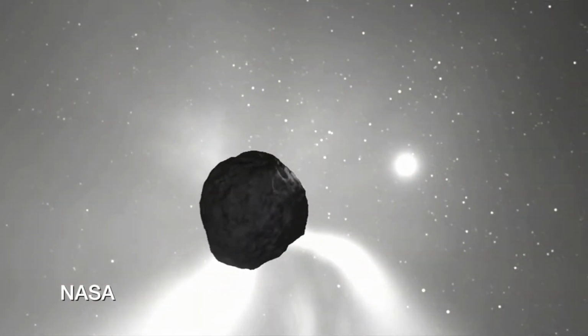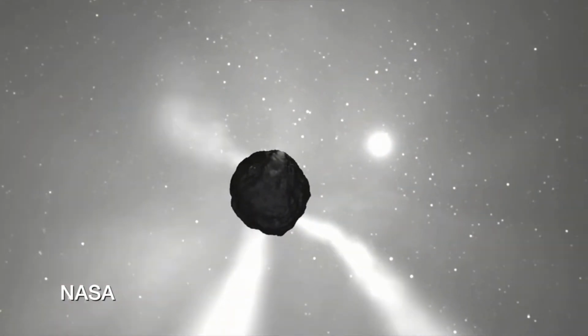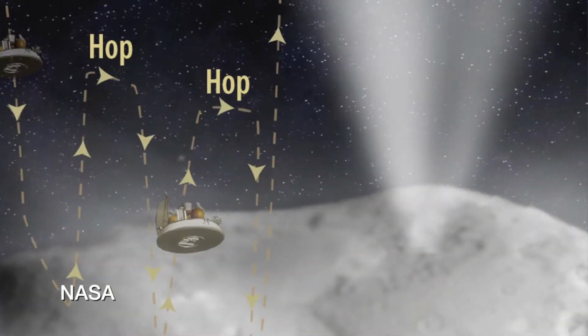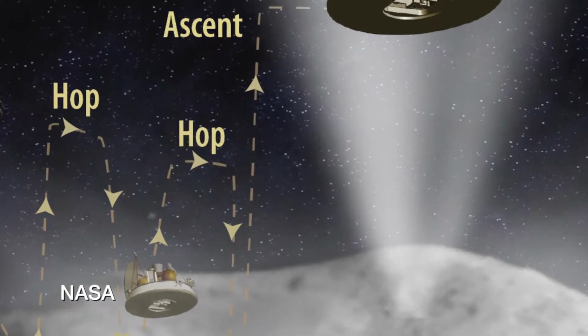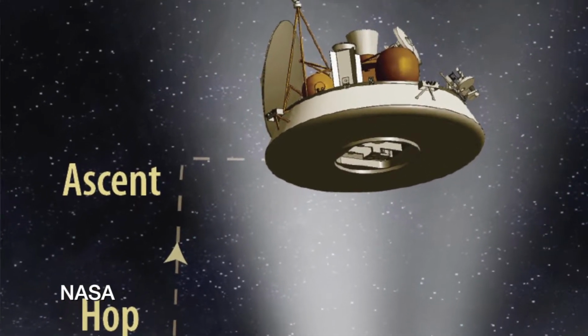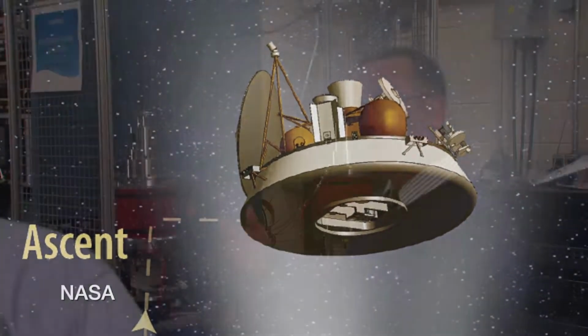Another mission was being considered that would use a system like this to rendezvous with a comet and do multiple hops on that comet. It was called the Chopper mission. And that would have done elemental science at each of those locations on this comet as it proceeds towards the sun.